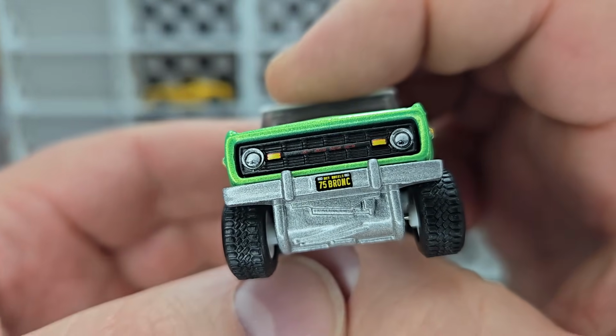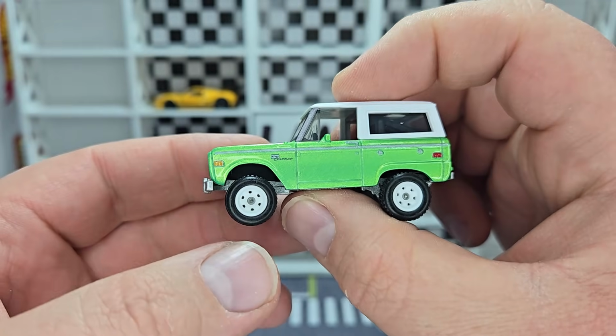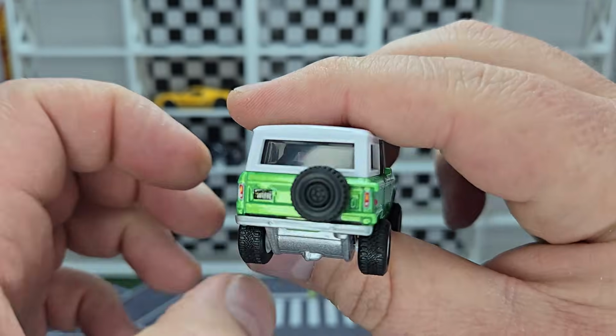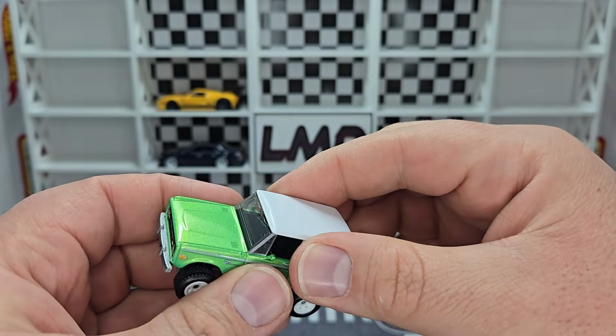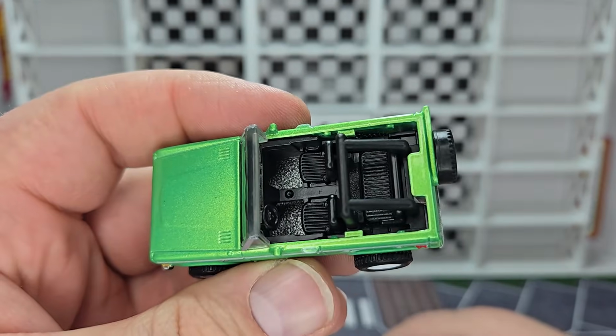75 Bronc on the plate. Again, another California style plate, the black version. And then there are the deets on this side, some deets on the back. The spare tire on there is just regular plastic, not like a rubberized plastic. But, of course, as you would expect, yes, it does have a removable top. The top does come off.